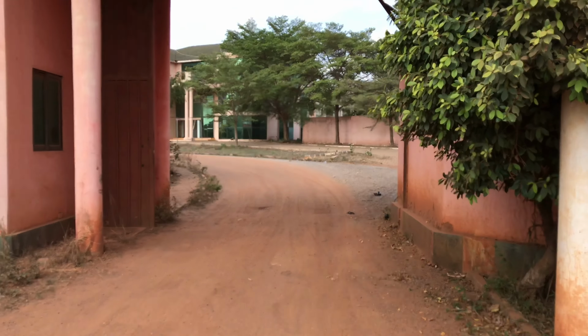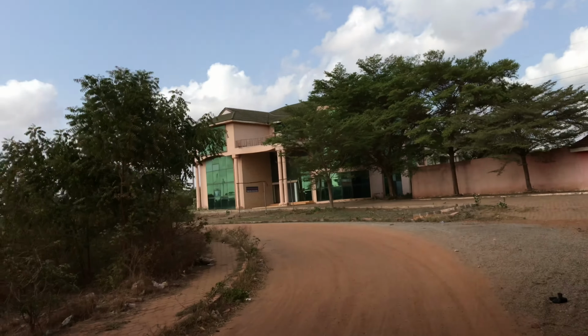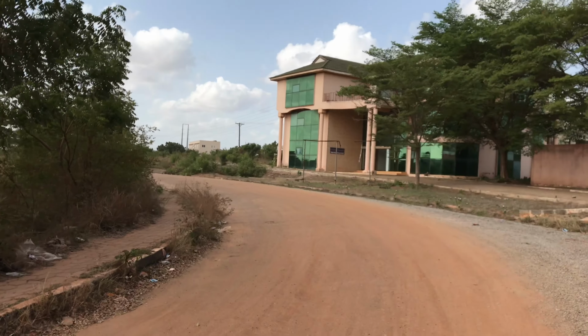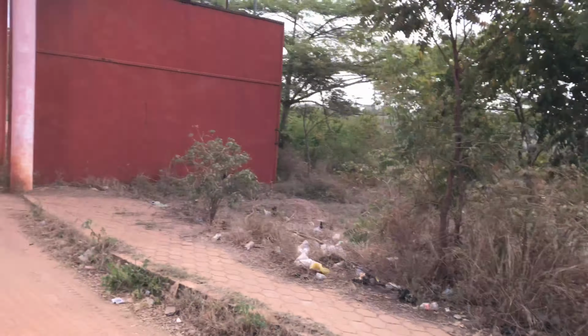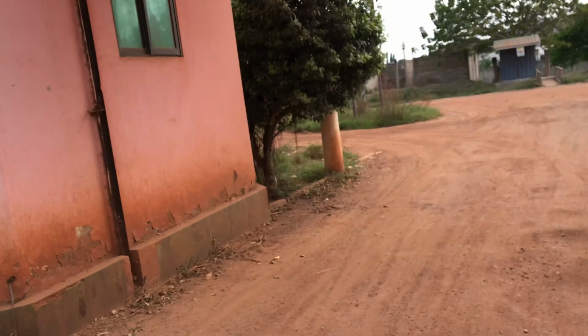So this place goes to Fair Haven Gate area. Yeah, that is the street. I'm not gonna go inside. I'm gonna turn and show you around this side opposite for you guys to see.